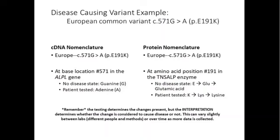Now, what I think is always important to remember, like we mentioned before with variants of uncertain significance, is that the DNA and the protein information doesn't change, but the interpretation can. So it's possible that you could have a genetic change, a mutation, that was found by a lab, and one lab might say, well, we think this probably causes disease. But maybe another lab says, I'm not so sure, I tend to be more conservative, I need more data. So it is possible to get different results for the same genetic change, be it a mutation or what have you, from different labs.